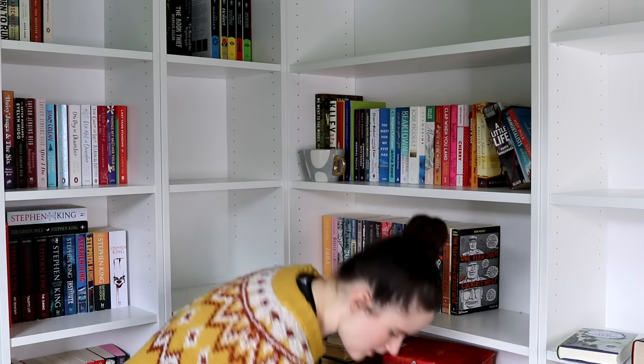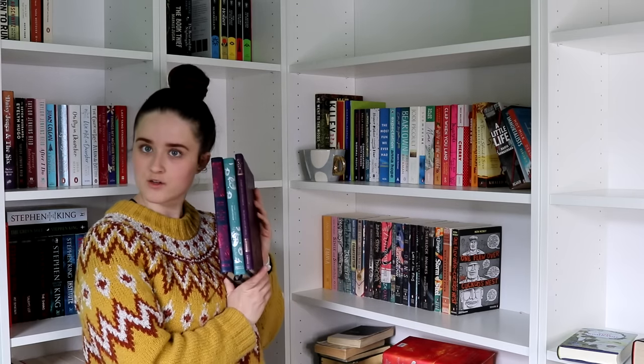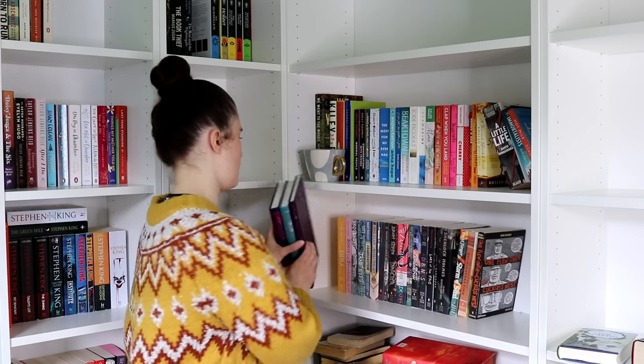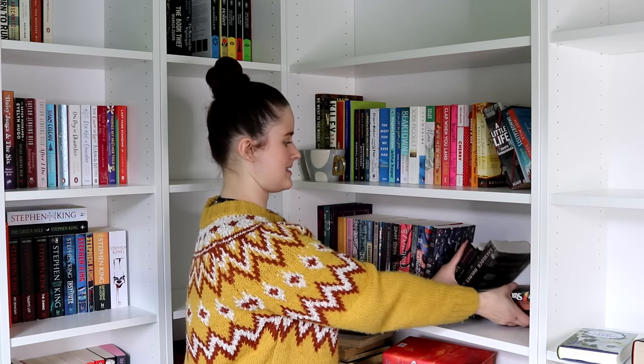We then have this little collection of classics, which includes Frankenstein, The Picture of Dorian Gray, and Dr. Jekyll and Mr. Hyde, which I'm just going to put at the beginning of the shelf for now, although they may move at a later date.